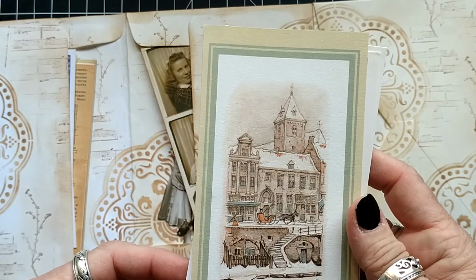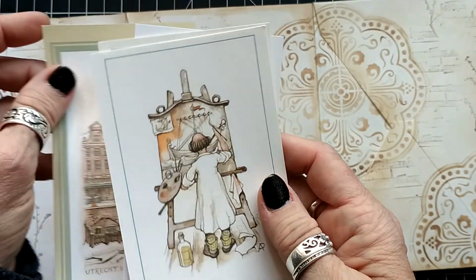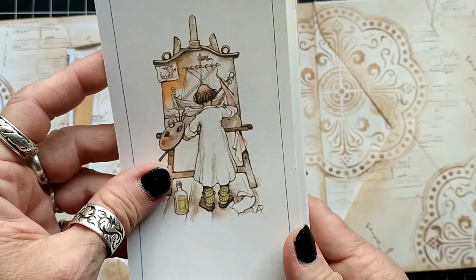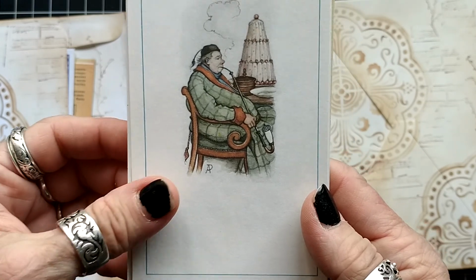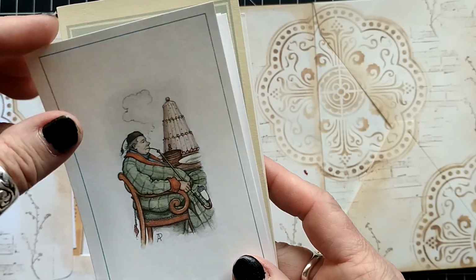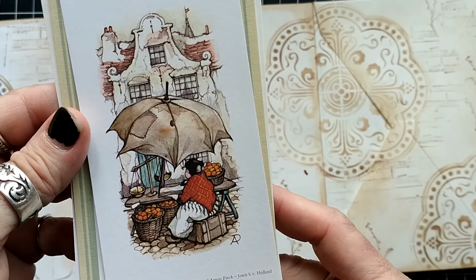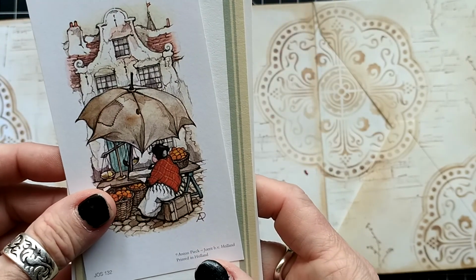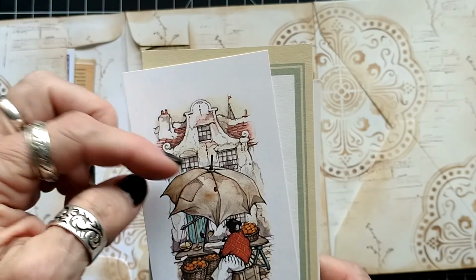Oh, these are beautiful. It says printed in the Netherlands. Can you see that? Oh, they're almost like artist cards. 1973, Donald Art Company, New York, printed in Holland. Isn't that beautiful? Oh my God, these are so cool. This also says printed in Holland. It could be Mexico City though, couldn't it? The lady with the shawl and the old El Paso kind of building.